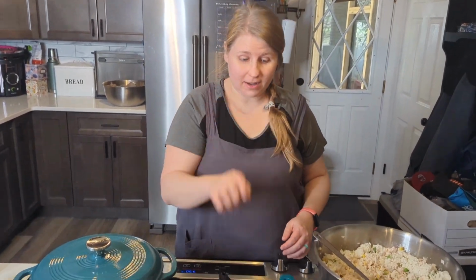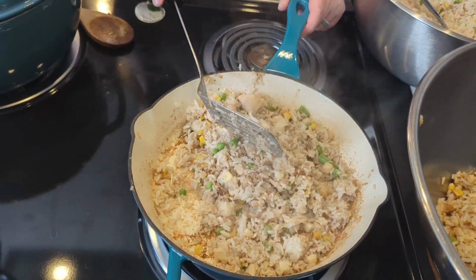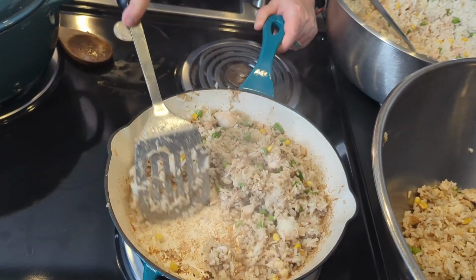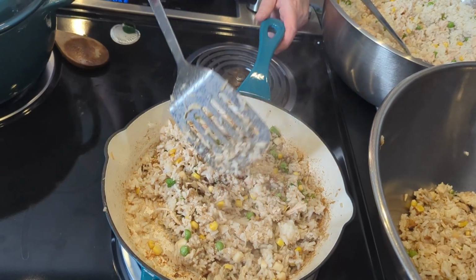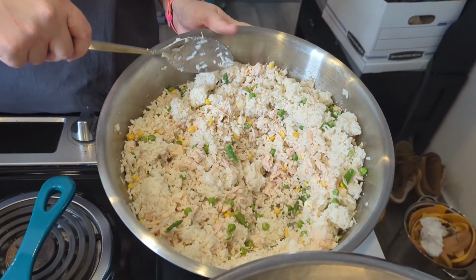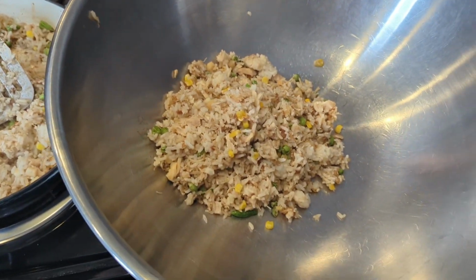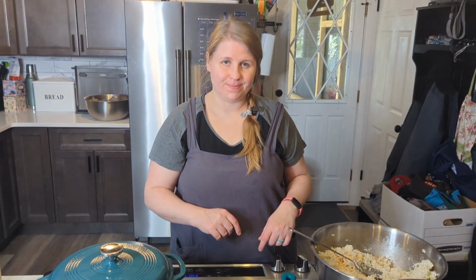Okay, so I'm on my second batch of the fried rice, and as you can see, it's not getting as crispy as I wanted, and that's because I used too much soy sauce. So for my next few batches, I'm going to use quite a bit less soy sauce so it gets that crispy texture, and I will mix this in. We're just going to keep working through this huge pot of chicken and rice and vegetables, and then we'll come back and show you everything when it's all done and put together.